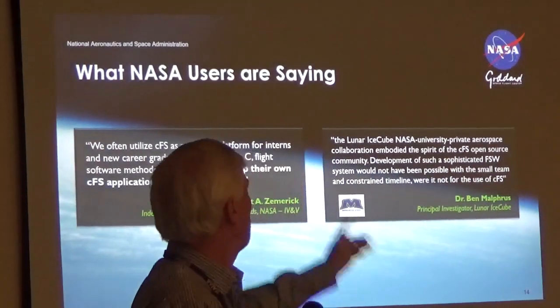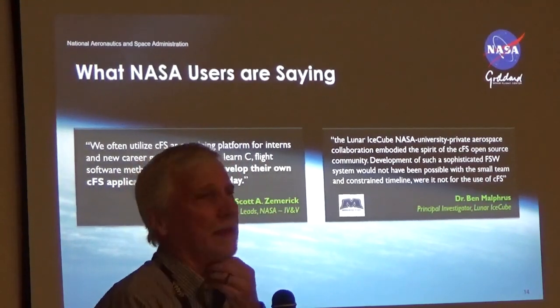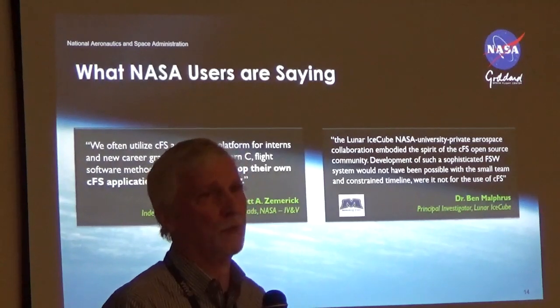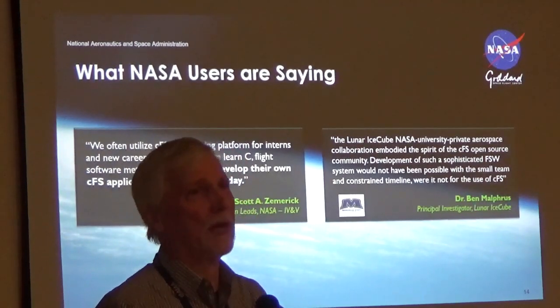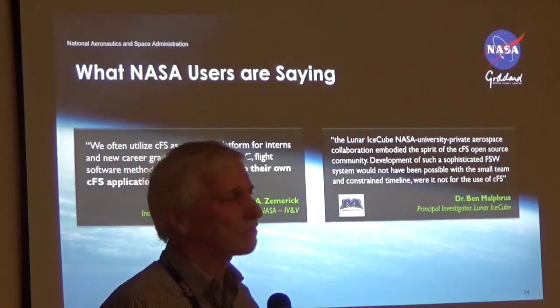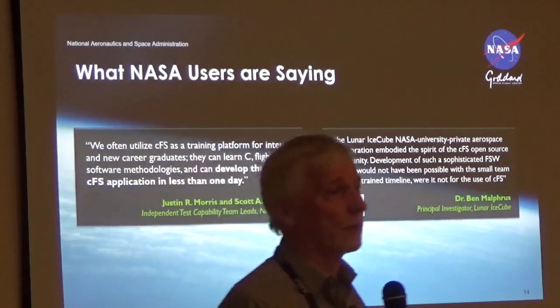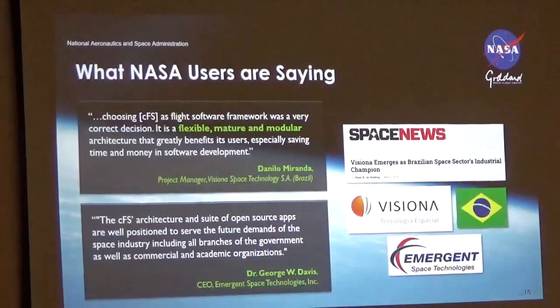There's a quote from one of the principal investigators about how big an enabler it was for the university to be able to launch a CubeSat in such a short period of time, having this mature software base, and having their students learn how all this gets put together so quickly with all the tools that we have available for it as well. So I think I might conclude there.